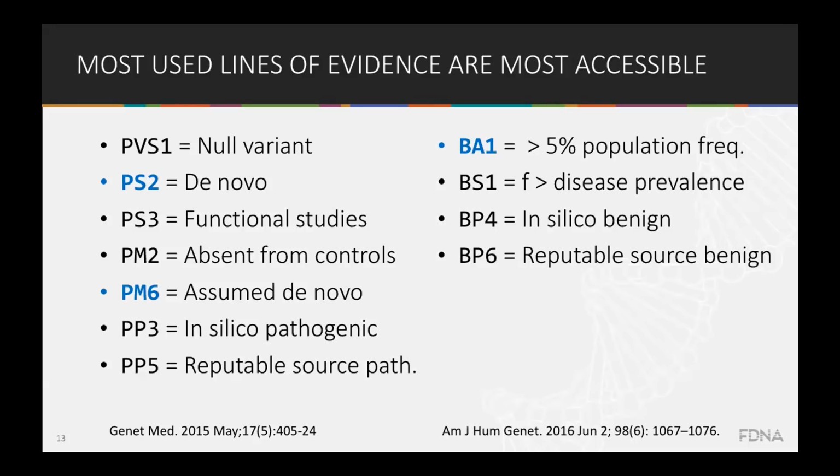In silico tools used to predict the impact of the change; de novo, meaning the variant arose new in the child; population frequency, for example, very rare or very common; reputable source, meaning a laboratory with a credible reputation; the expected impact, for example, null variants predict loss of function; and functional studies reported on the specific variant. There are 7 lines of evidence if we receive and more reliably use clinical phenotypic information.